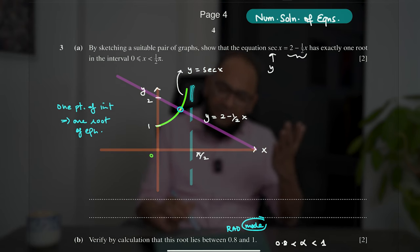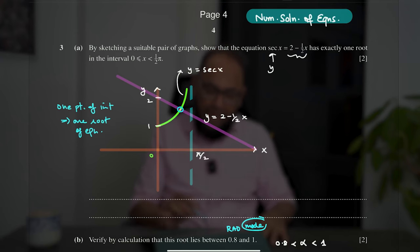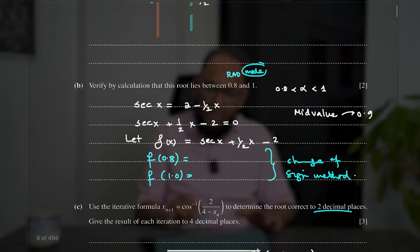Now, for example, if someone has drawn it solid, that means that mark will be deducted. Marks will be deducted for accuracy. Marks will be deducted when you are showing a wrong step. Follow-through marks, error carried forward, will only apply provided you're working to a certain level. It's all good, all clear. And this is for 2 marks. So 1 mark for this, 1 mark for the straight line. And naturally, there is 1 point of intersection. Verify by calculation that the root lies between such and such.